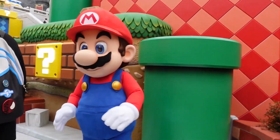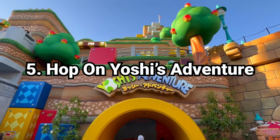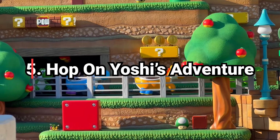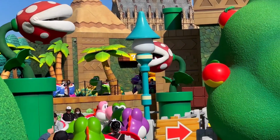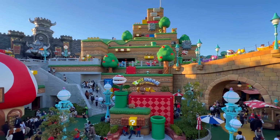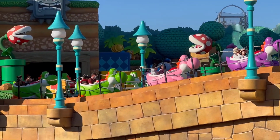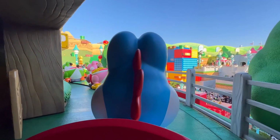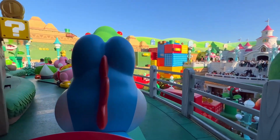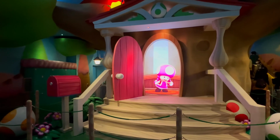Now it's almost time to head out, but first make sure to hop on Yoshi's Adventure Ride. This is a ride that's focused on kids, but it is unique in its own way as some parts of the track actually brings you out of the building, giving you amazing views of the Mushroom Kingdom. Yoshi's Adventure is a lot like a traditional Disney ride that takes passengers through a slow-paced, relaxing experience with plenty of photo opportunities. Wasn't that a fun ride?